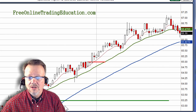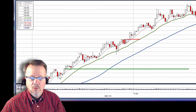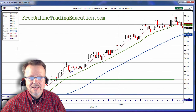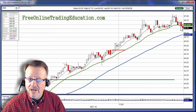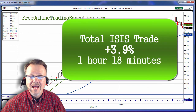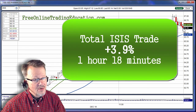Cool, huh? So let's take a look at this whole trade. It was at a bull pullback here, and we ran up here, and when it stalled at the even dollar amount, I took out half. Went up here, hit its head on another even dollar amount, and then it pulled back below that 20 moving average, which is the first time since here that it pierced that. And I'm out for a total trade of 3.9% in 1 hour and 18 minutes.